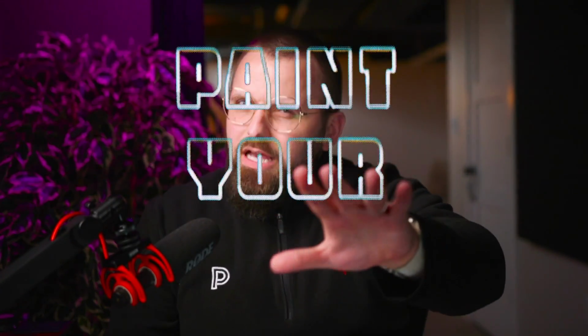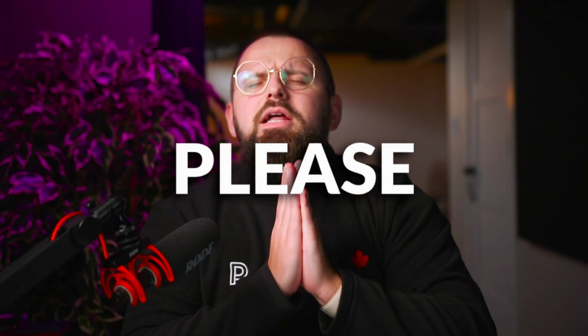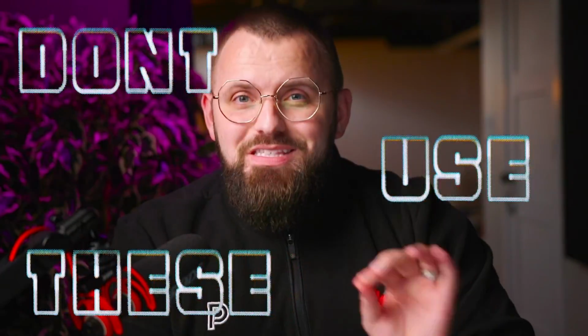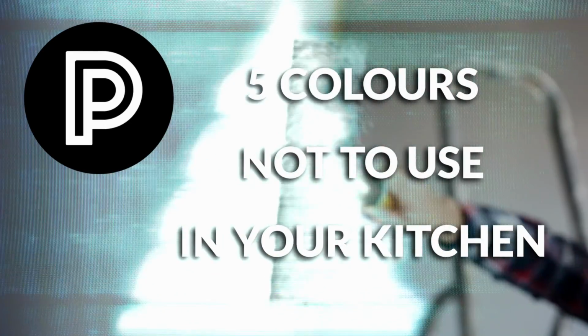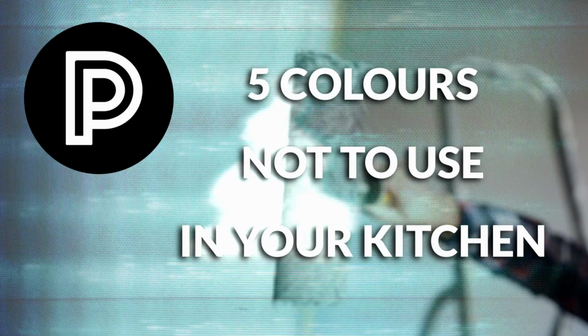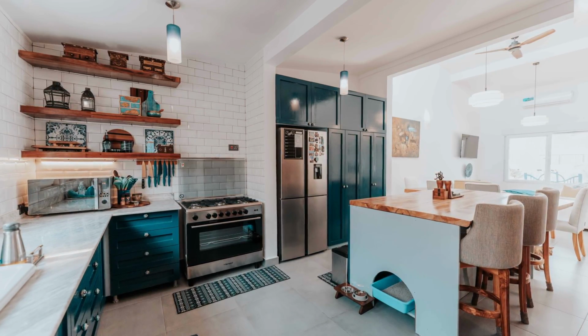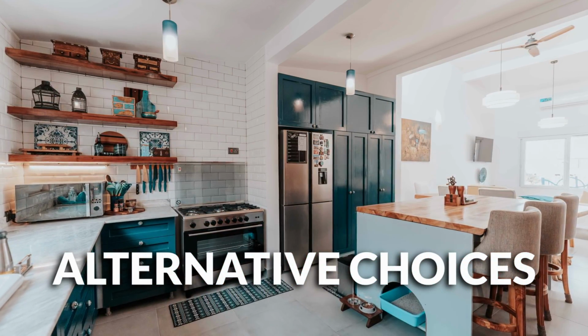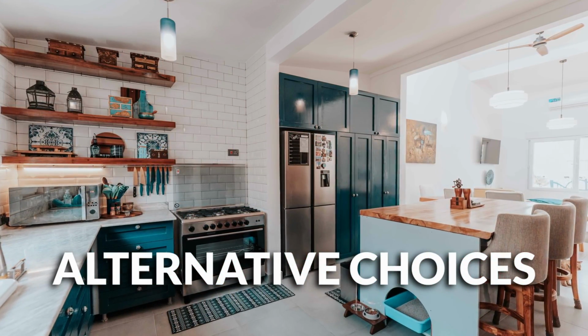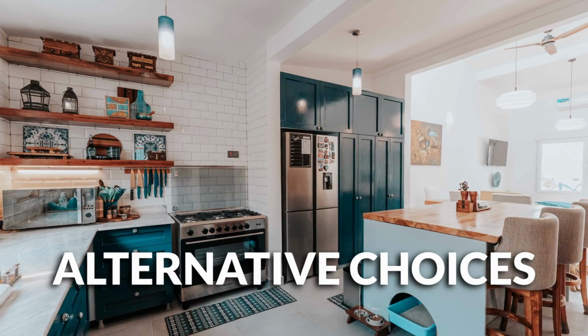If you're about to paint your kitchen, please, for the love of bejeebus, do not use these paint colors. I've gathered 5 paint colors that I do not like on the walls in a kitchen, and I'm going to tell you why I don't like each one. But not only that, I'm going to give you some alternative color choices for each bad choice that suits a kitchen a little bit better, in my opinion.